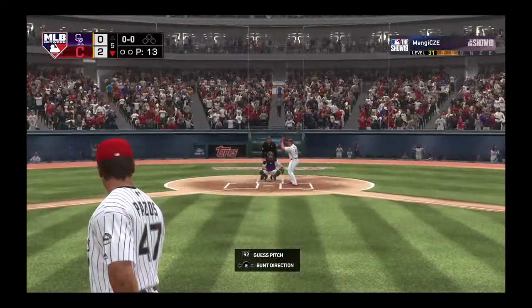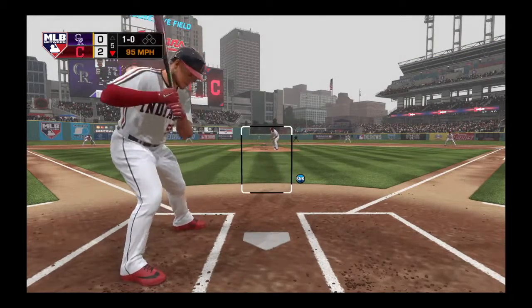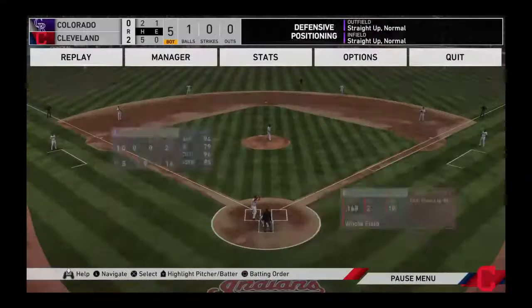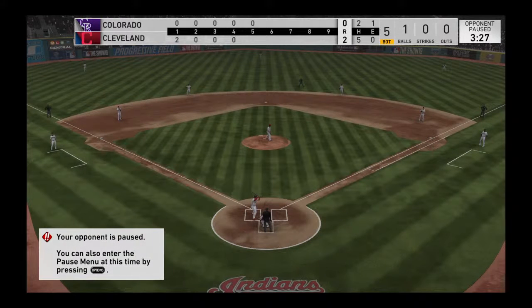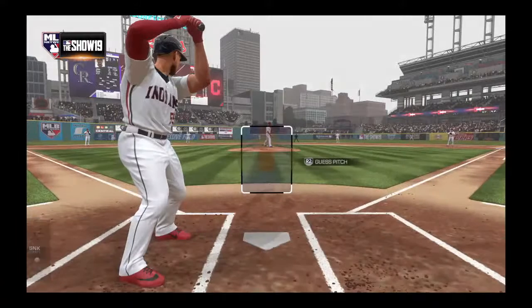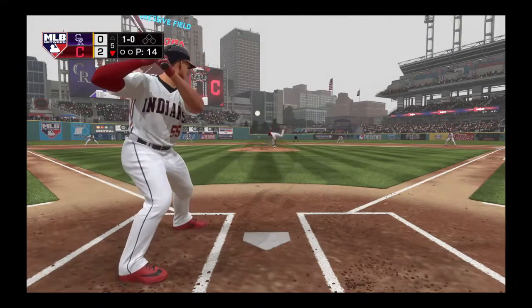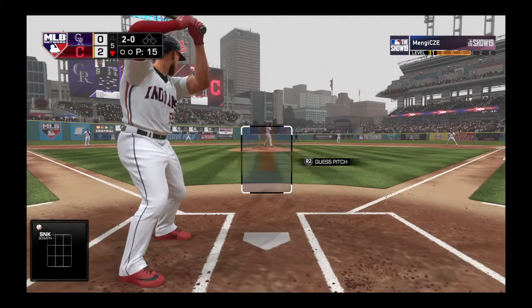Striding in for the Indians, Roberto Perez. He'll start things out in the home half of inning number 5. First pitch here is a sinker that runs a bit too wide. It's ball 1. The 1-0. Misses for the second ball. 2-0. Wow, not a great spot to be in right now.